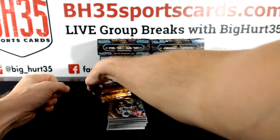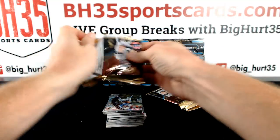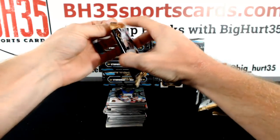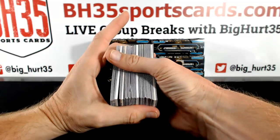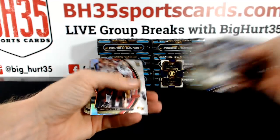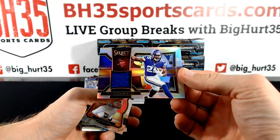It is a Patrick Mahomes 101 Black Finite Nike Swoosh. Non-auto. For the Chiefs. Rabbit kid. Better than rabbit kid. Drew Bledsoe. Latavius Murray to 199. Jurs for the Vikings.